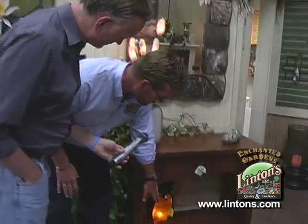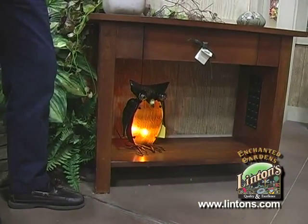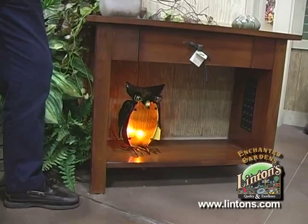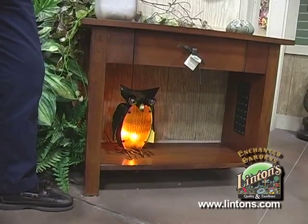We're also incorporating a lot of owls into this vignette. Owls have really come back in popularity. We've got a wide assortment of decorative owls. In fact, down below here, Craig, this is an owl light fixture, and it sets off a nice glow and also lights up an area that typically would be darker underneath the furniture here.